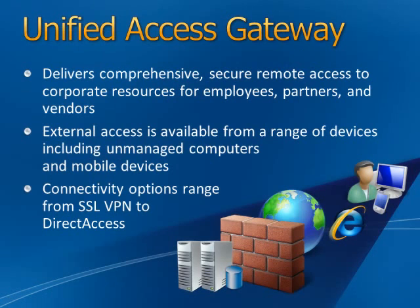So Forefront Unified Access Gateway, or UAG, is all about giving secure remote access to corporate resources. So that could be SharePoint sites, data held in back-end applications. But this is access for employees, partners, and vendors. And the nice thing here is that the access is available from a whole range of devices. So it could be from corporate machines, but it also could be from unmanaged devices and mobile devices. It's using a range of connectivity options from using the SSL VPN, or Secure Socket Layer Virtual Private Network, to also using things like DirectAccess.